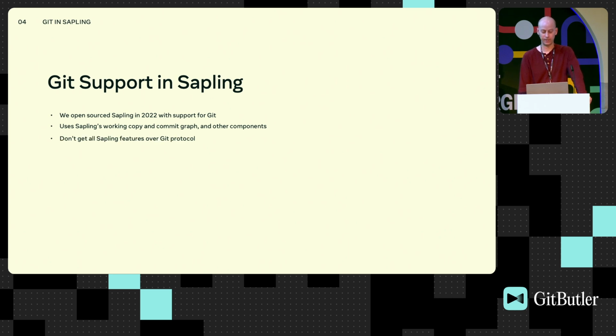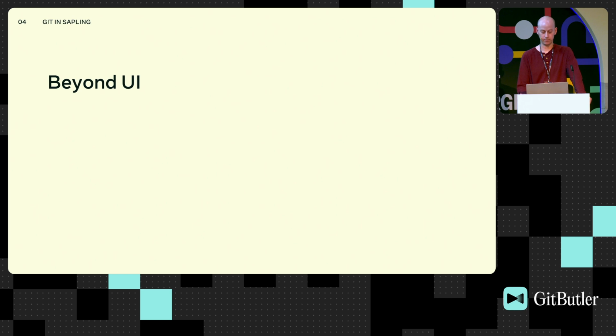Something else that's important to emphasize: you don't get all of Sapling's features when you're using the Git protocol, because the Git protocol just doesn't support everything we would need, especially for all the laziness and things like that. So all the features I'm going to list, you don't get all of them if you just clone a GitHub repo using Sapling right now. And I'll emphasize again that it's not just a UI on top of Git. It's a Sapling repo that just uses Git at the end of the line to get the blob and the tree data. Okay, so if it's not just a UI, then what else do you get?